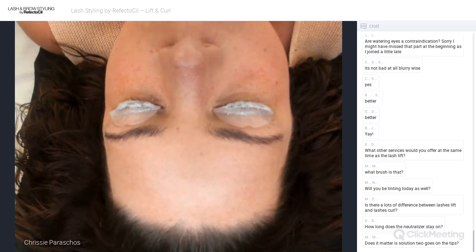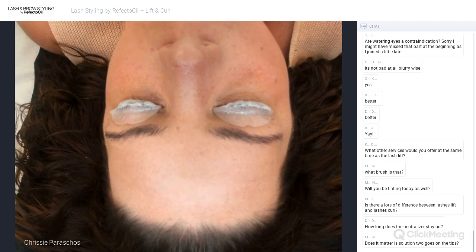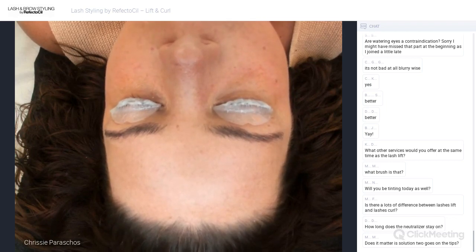Yes, there will be tinting. Is there a lot of difference between lash lift and lash curl? As I mentioned, the look is more rounded in the curl, so think of a C curl, and the lift is more elongated. It's more length that you're giving to the lashes. They shoot straighter up, so think of an L shape. Okay, that's nice to describe to your customer.